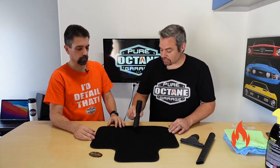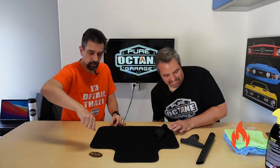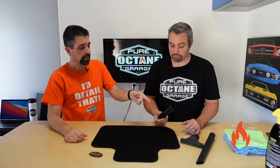So, you know what I thought made it easier too? Don't we wish we could always do vacuuming at this height? Usually you're bent over, or down in the dark area of the car. This is easy. It's a mat. You can pull that out. But the rest of the car is still going to have some difficult angles on the carpet. But that's a good point, Brandon.